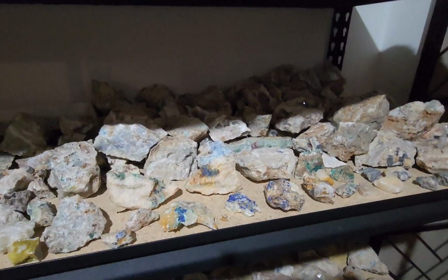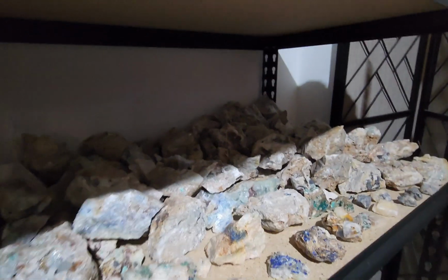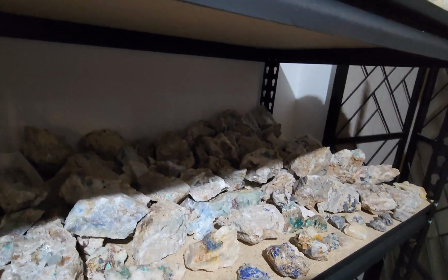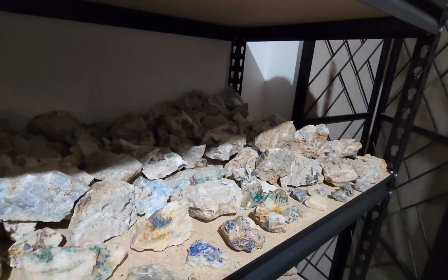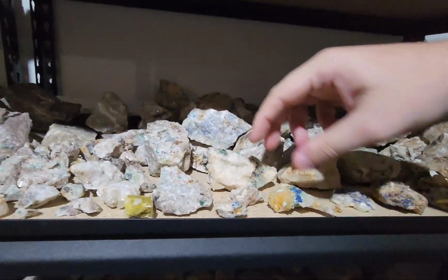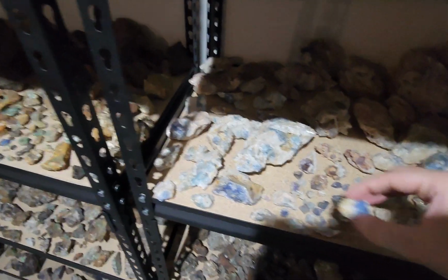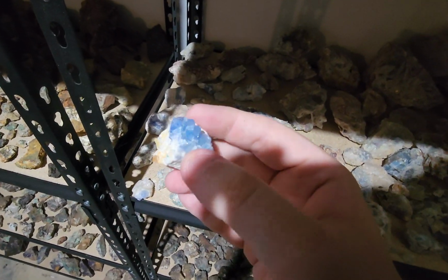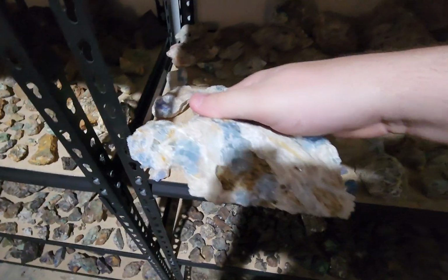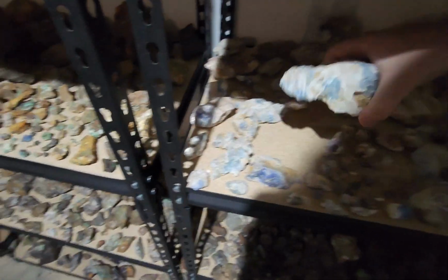Coming down here, we got stuff from the Blanchard Claims. The Blanchard Claims, I believe you can still visit, pay to visit. I don't know if they've shut down or not. But as of my knowledge, a few years ago when I visited, you could still visit. But it's a pretty fun spot. You got tons of blue fluorite. I got prettier ones down here, though. Spectacular blue fluorite there. Huge chunk of it I pulled out of a wall. These were so fun to pull out, let me tell you.